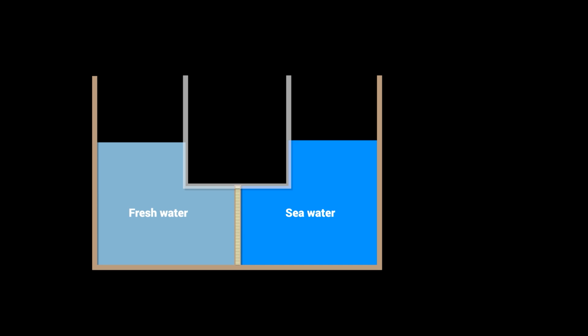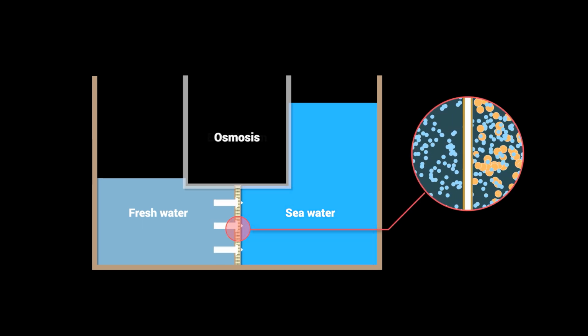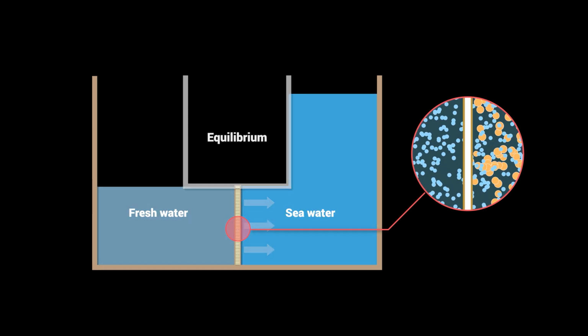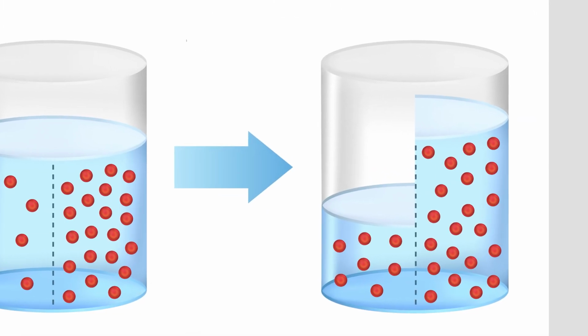So in general, it likes to flow from an area of low concentration on one side of the membrane to high concentration on the other side. Because if the water flows from low concentration of salt to high concentration of salt, if water flows in that direction, then you're diluting the salty side, bringing things back into equilibrium.